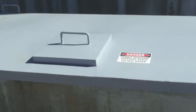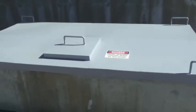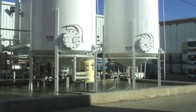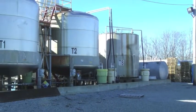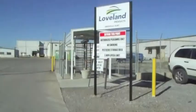Second, for a confined space to be a permit-required confined space, it must have the potential for engulfing an individual. Third, an entrant could be trapped by sloping floors. Last, it contains other recognized serious health or safety hazards.